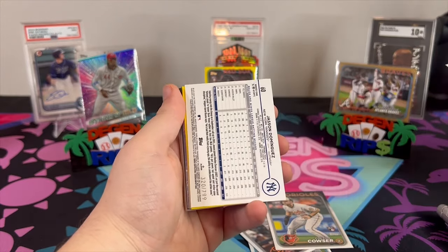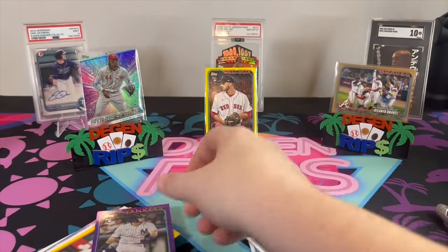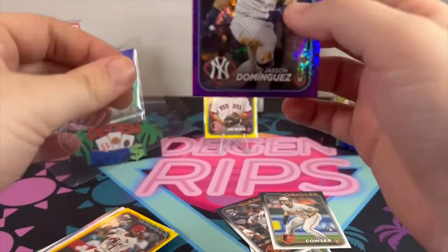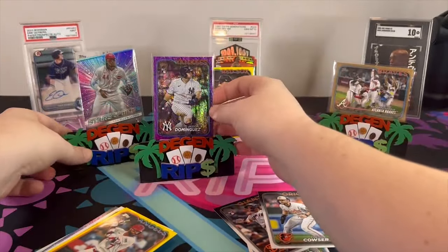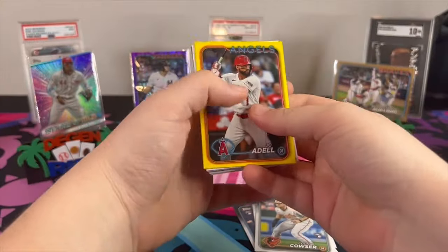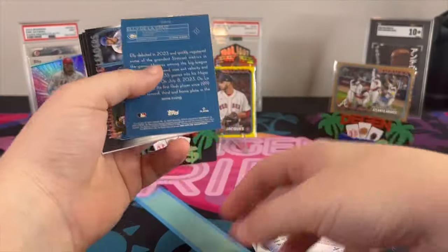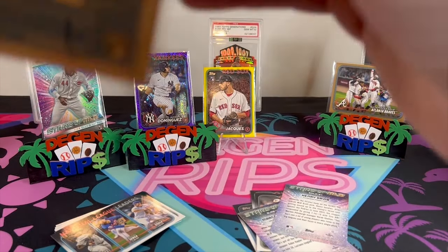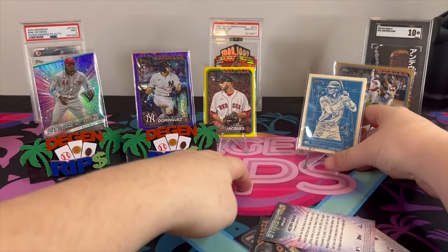It is Jasson. Woo! That is what I am talking about. Boom. Banger alert. Bang. Get that right up there. Yes. That is what I'm talking about. That is what we needed, guys. And an Elly De La Cruz. Yes. What a hanger right there. What a hanger. Almost as good as my jumbo hobby box was this hanger.